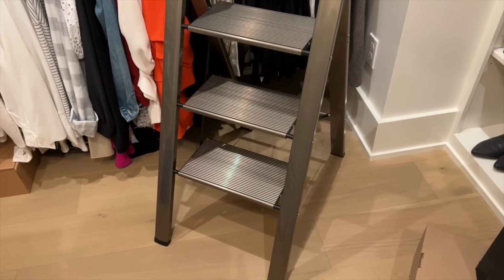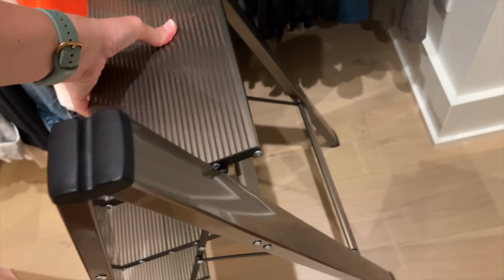And I got this pretty champagne finish. There are a few finishes to choose from, but if you need to get up on your high shelves, you need some kind of a step stool like this, and I do love that it folds up so slim. And if you do need to have it out in the open, they have some pretty finishes to choose from. It says the capacity is 330 pounds. I feel like it's very sturdy. It folds and unfolds very easily, and I'm very, very happy with the purchase.